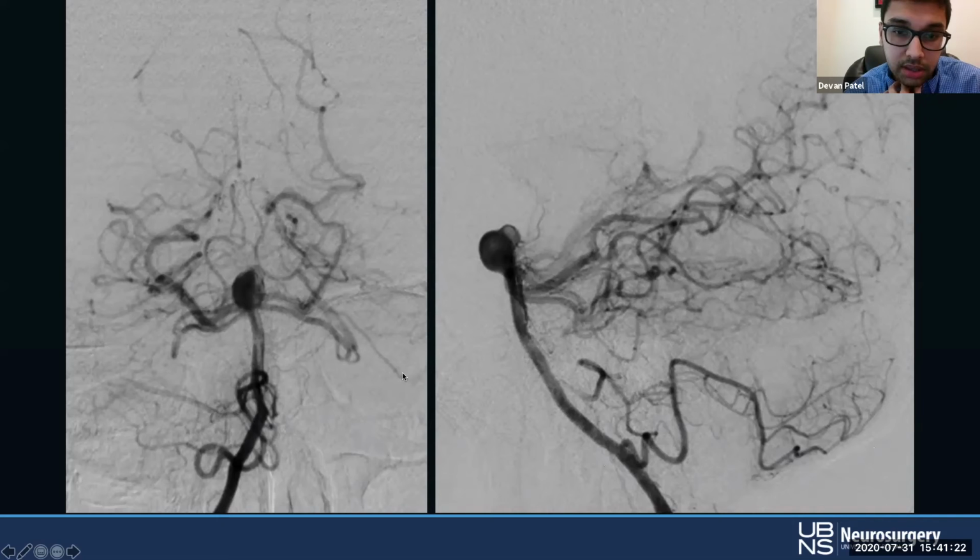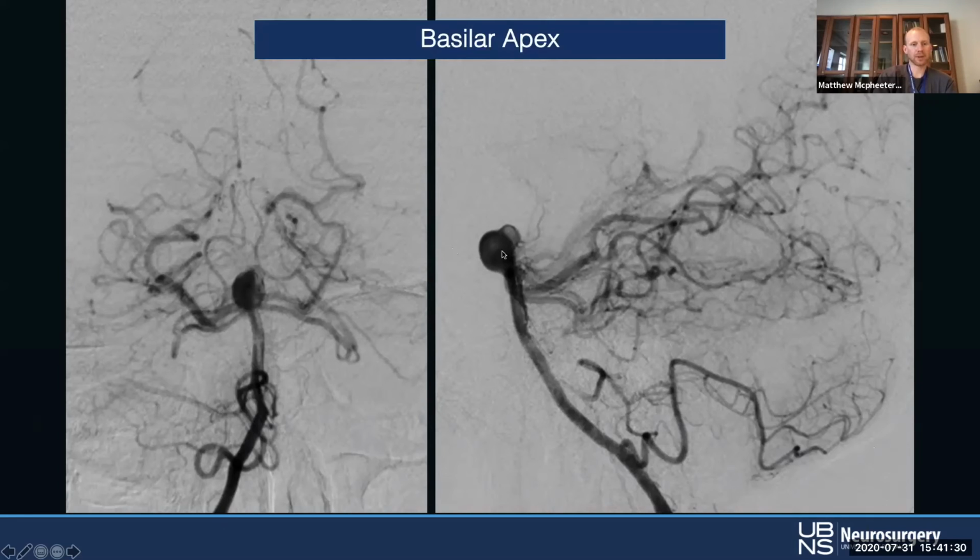So it looks like a basilar aneurysm. Yeah, exactly. Basilar apex aneurysm. It's a pretty nasty one. It's also got a little daughter bleb here. This is a very high risk aneurysm.